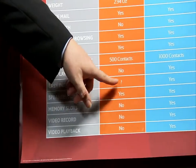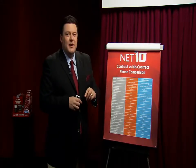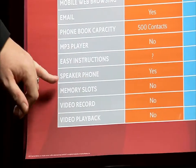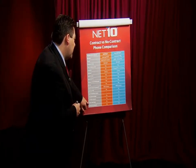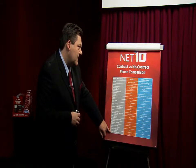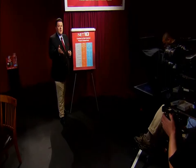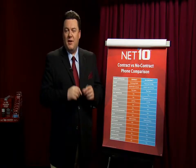MP3 player, no for the Samsung, yes for the Motorola. Easy instructions, big question mark for the Samsung, but of course with NET10 we go to extraordinary lengths to make sure that the instructions are incredibly simple and easy to use, so you know how to use your phone. Speakerphone, yes for both. Memory slots, no for the Samsung, yes for the Motorola. Video record, no for the contract phone, yes for the Motorola with no contract. Video playback, no again for the Samsung M240, and yes for the Motorola W408G. Oh, and incidentally, the battery talk time with the no contract Motorola is about 5 hours, and standby time is about 15 days. They both have an external display and so many other features that I haven't even covered.